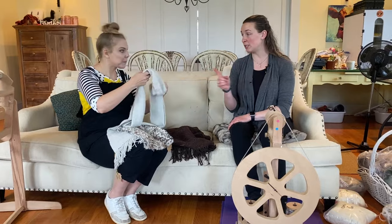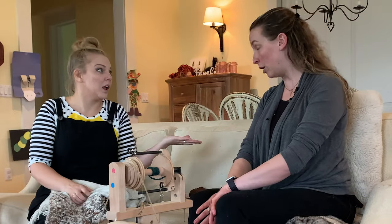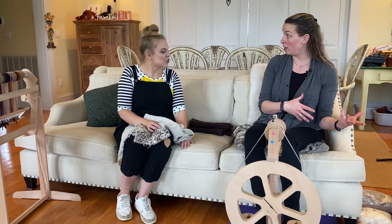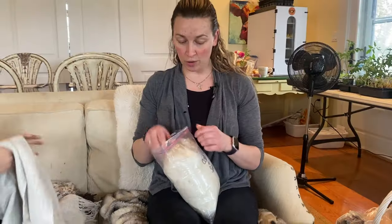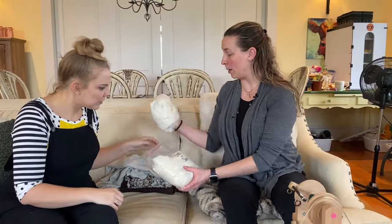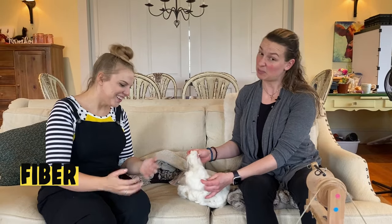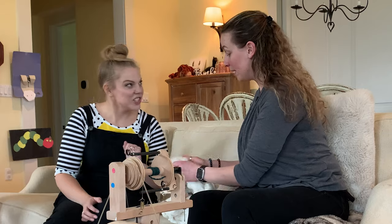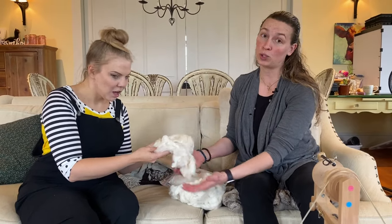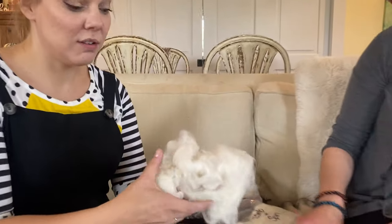So they are shorn once a year, kind of like a sheep. Does it hurt them? No. It's like a haircut. And it takes about 5 minutes. Do they like it? No. So this is alpaca fiber. And now I did wash this, so it's not stinky and dirty, because some of it kind of gets gross. Can I touch it? Yes, you can. It is so soft. It is like a cloud. It is like I'm touching a cloud right now.